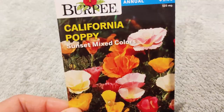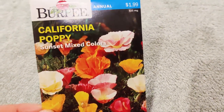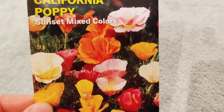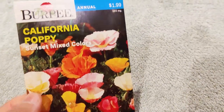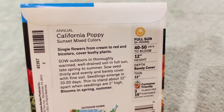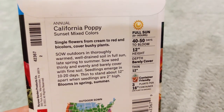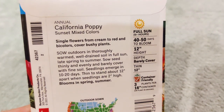And then I spotted these, and I decided to get these as well. It's Sunset Mixed Colors. I wasn't going to get it until I noticed that it has the pink ones, as well as lighter yellow colored shades and red ones. So, sounds good to me. Single flowers from cream to red and bicolors cover bushy plants.